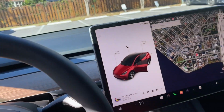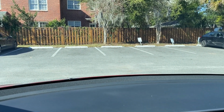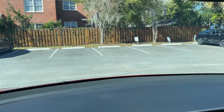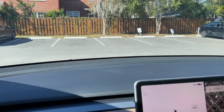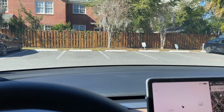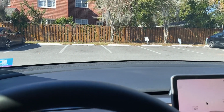I thought maybe, you know, right now looking forward you can see what's ahead of me, right? And the car should be able to see that too and memorize that as I get closer and tell me when to stop, so I'm not brushing up on that. We'll give it another shot here.